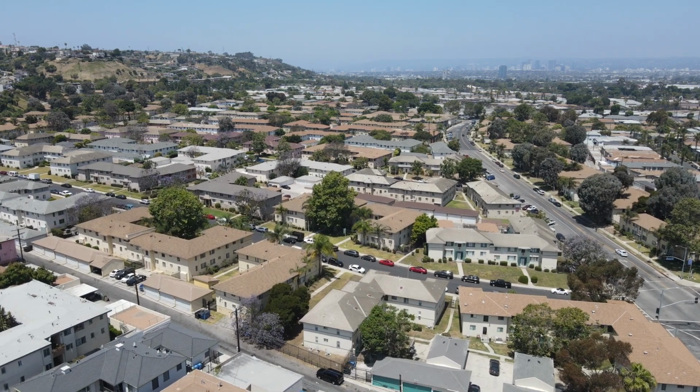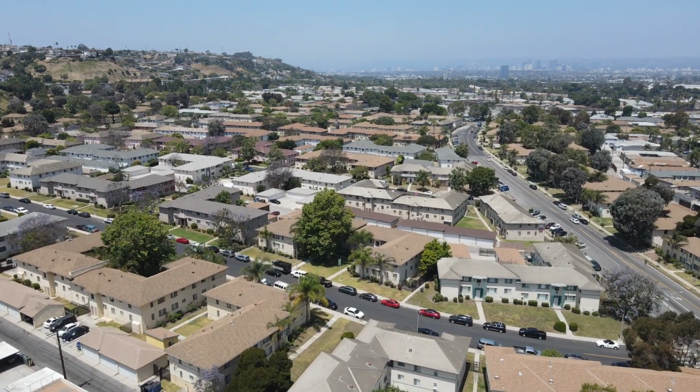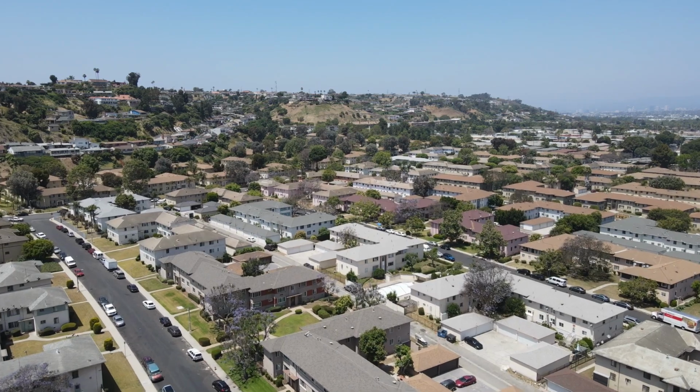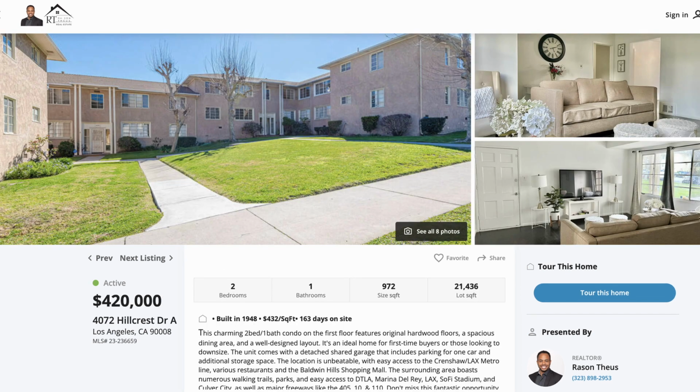Yeah, that's the Jays. Now, I do have to point out, a lot has changed since the movie Training Day has come out, and Baldwin Vista has been through dramatic changes in the past decade. Recently, a lot of developers have come in and repurposed these old apartment buildings and turned them into beautiful contemporary condominiums. A 2 to 3 bedroom condo in this community will cost you between $350,000 to $475,000.